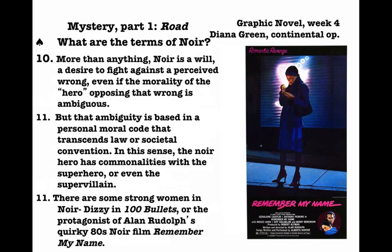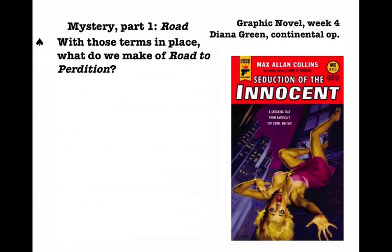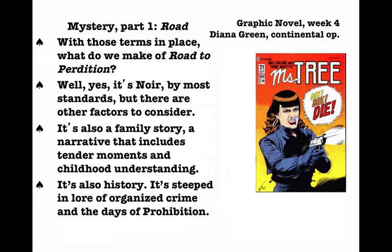So with all this in place, what do we make of Road to Perdition? This book, Seduction of the Innocent, is a hard-boiled mystery novel about comics in the 1950s by the author of Road to Perdition. And this is his mystery comic character, Ms. Tree. The film Road is definitely noir by most standards, but there are other factors to consider.